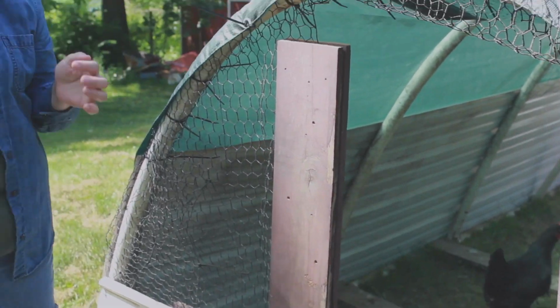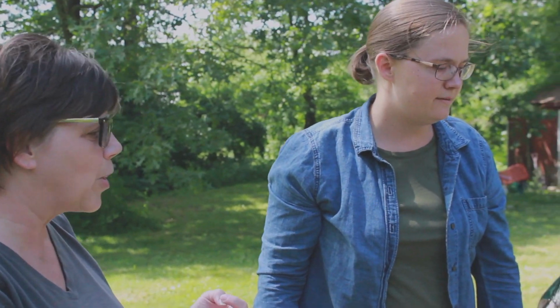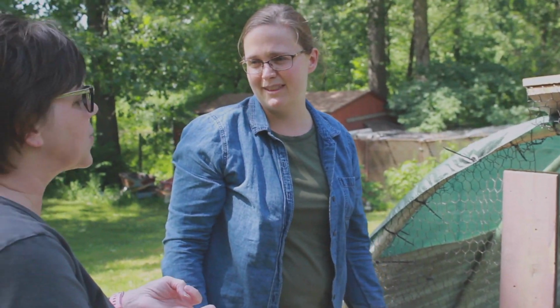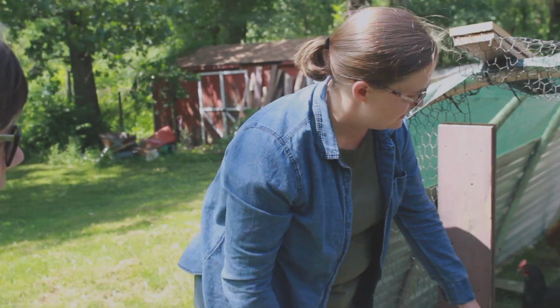So they eat grass and then they eat the food and then you have to give them fresh water. Is that every day? Yeah, fresh water every day, and then once a week we have to scrub out the water dish because it gets green with algae. Okay, that is pretty easy. I love them.